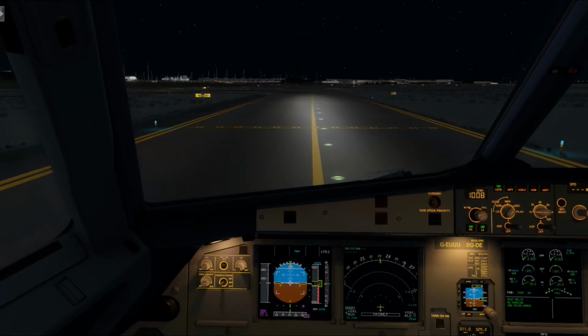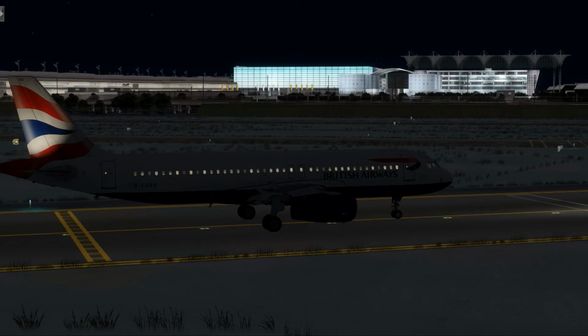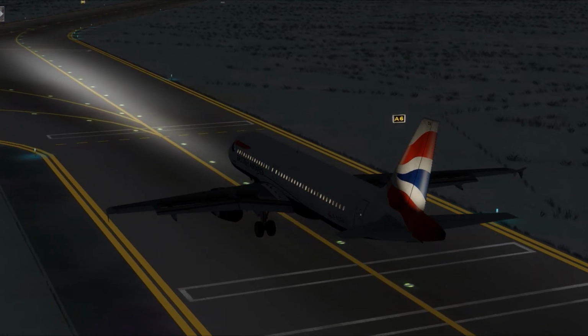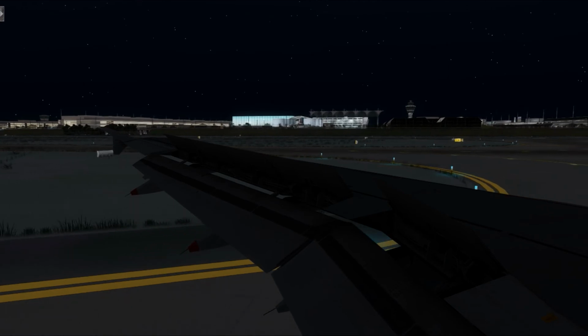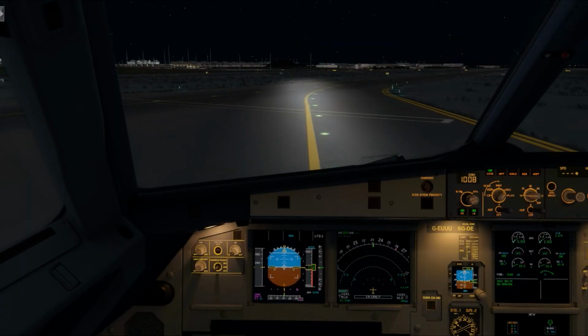So yeah, welcome to Munich International Airport. It was great, it's great fun. There we go. Taxi to gate Munich. Oh, it's glory. And we are ready to park the aircraft.